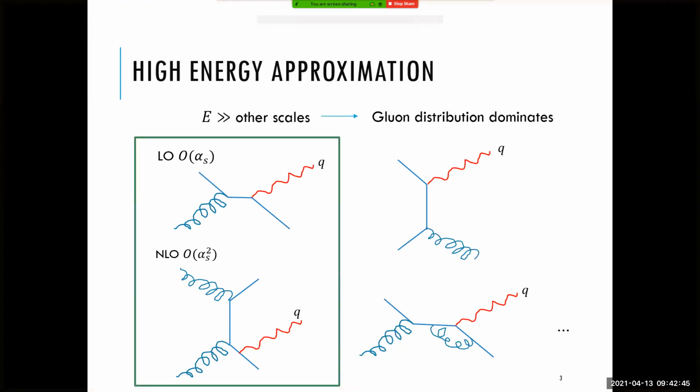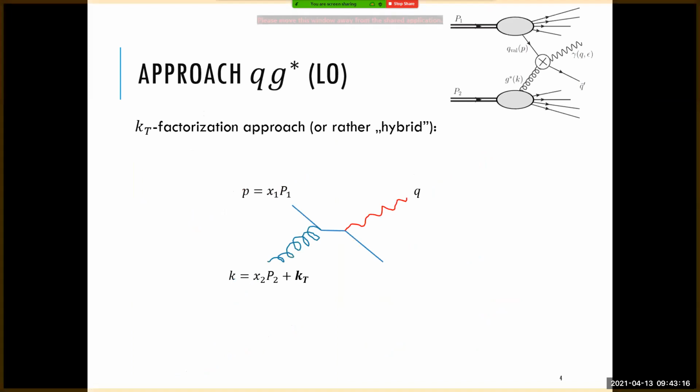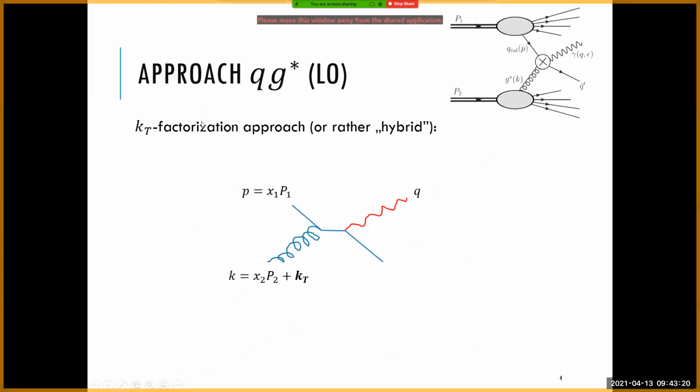So this is the collinear factorization. If we are in the high energy limit and consider kT factorization, then the energies in the center of mass are much larger than other scales. Then we are in the small x regime, and the gluon distribution is dominant, so those 2 diagrams would be dominant because of the gluons in the initial state. Let's start with this first diagram, this leading order diagram, which we calculate in the so-called hybrid factorization. The quarks are collinear to the proton, and the gluon is off shell and has non-zero transverse momentum kT.